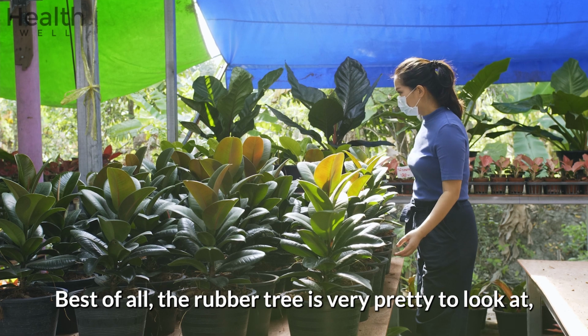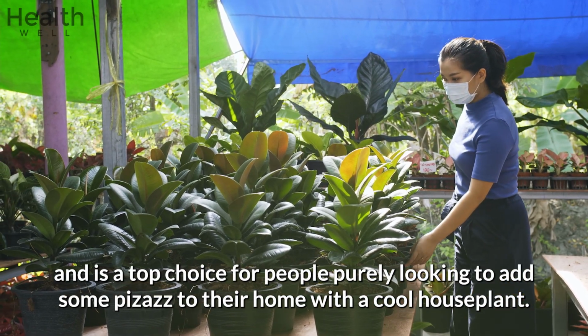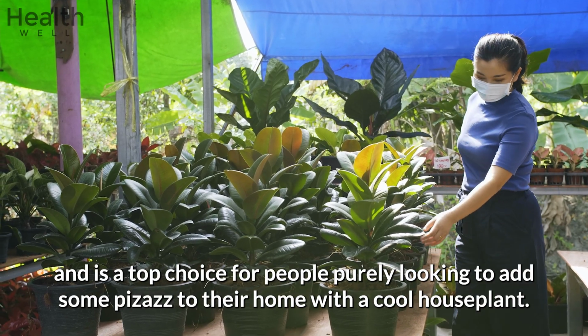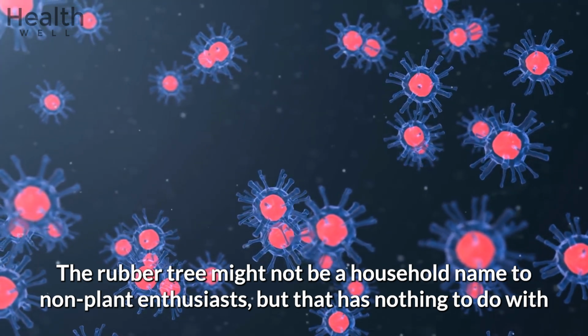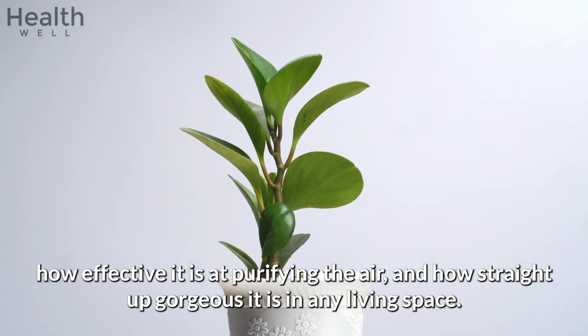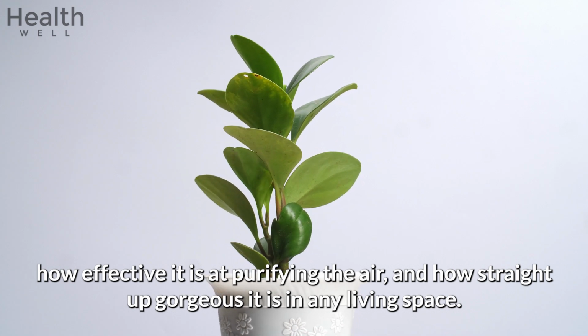Best of all, the rubber tree is very pretty to look at and is a top choice for people purely looking to add some pizzazz to their home with a cool houseplant. The rubber tree might not be a household name to non-plant enthusiasts, but that has nothing to do with how effective it is at purifying the air, and how straight up gorgeous it is in any living space.